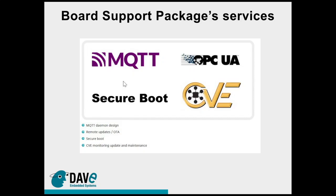And last but not least, we are talking about systems where there are operating systems installed with problems connected to security. So we are able to support customers providing vulnerability management and monitoring and management along the years based on Linux kernel in LTS version, so long-term support. So these are the packages and services provided in the embedded system area from Dave Embedded.